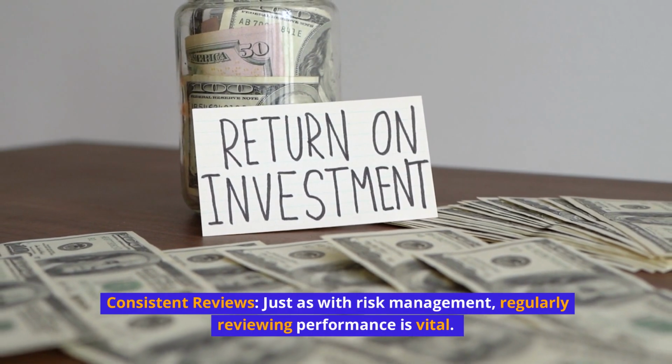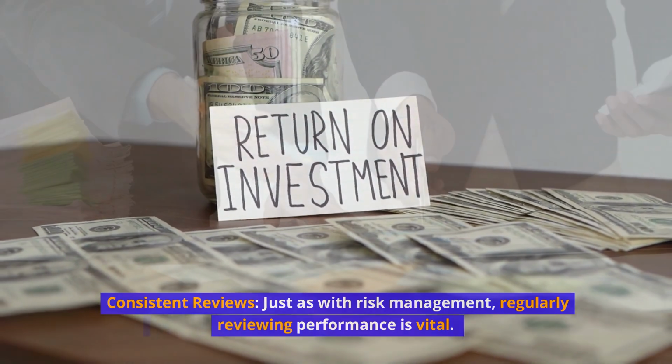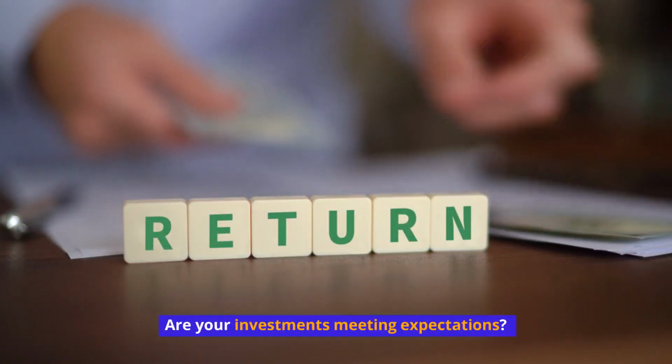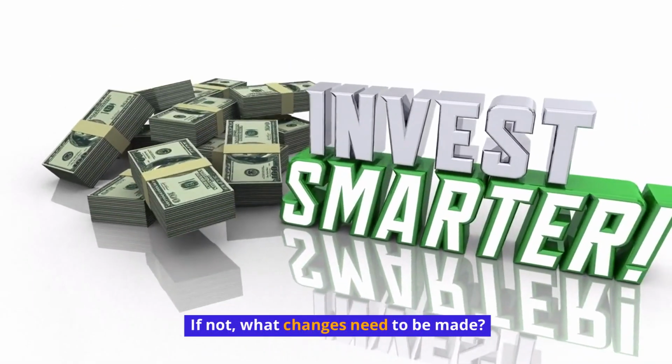Consistent reviews. Just as with risk management, regularly reviewing performance is vital. Set a schedule to evaluate quarterly or annually. Are your investments meeting expectations? If not, what changes need to be made?